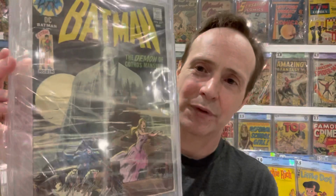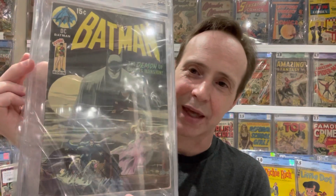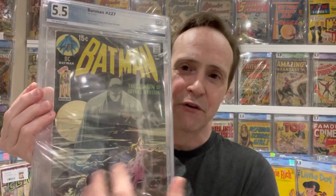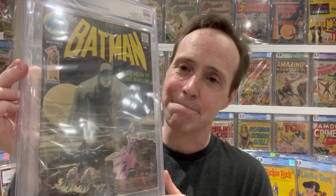I love how, again, I find a lot of Neal Adams Batman covers have this fogginess, the full moon, that kind of dark, ominous feel to it. And I like how this girl's running away from this dark building. Obviously he wasn't the one that came up with the composition. It is an homage, but his rendering of it is just amazing. I really like it. So this is Batman 227.